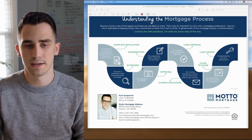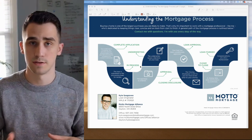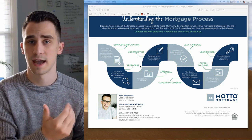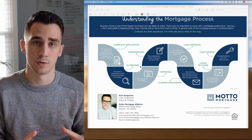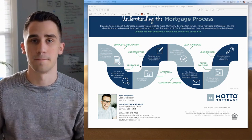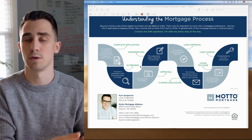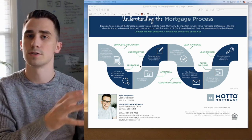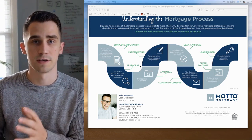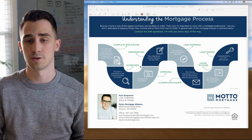So once everything is signed off, we have the application, we've processed it, ordered the appraisal, we'll submit your loan into underwriting. Underwriting is where we have a person at the lender, and they're going to check the file to make sure that everything meets the standards of the federal guidelines. So they're basically looking at all the information that we submitted, all the documentation that we provided to verify that information, and they're making sure that your loan and your circumstance fits well with the federal guidelines for different types of mortgages.